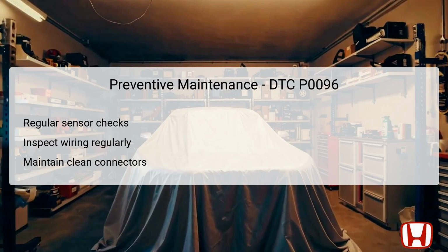Preventive maintenance is essential in ensuring that the IAT sensor 2 and its circuit function optimally over time. Regular inspections of the sensor and its connectors should be performed, ideally during routine vehicle maintenance. Additionally, checking the wiring for any signs of wear or damage can preemptively address any potential issues that could lead to malfunction. Keeping connectors clean and free from corrosion is also vital, as contaminants can degrade electrical signals.